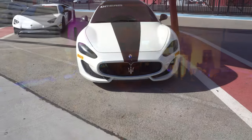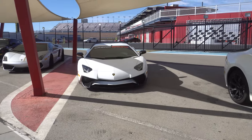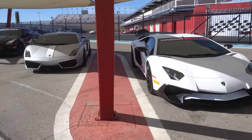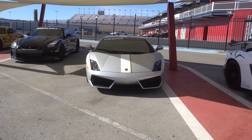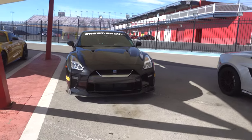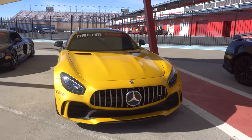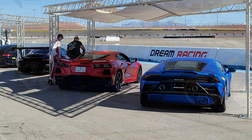Once we arrived to Dream Racing, I do gotta say it was mind-blowing that their facility is actually inside Las Vegas Motor Speedway. When you show up, you see all those cars out front, definitely several millions of dollars worth of exotics and race cars in that parking lot, and then also behind the wall lined up for their race experiences. It was just absolutely incredible. It felt like I was a kid at a candy store, and knowing that some of those you're gonna be driving today was absolutely crazy.